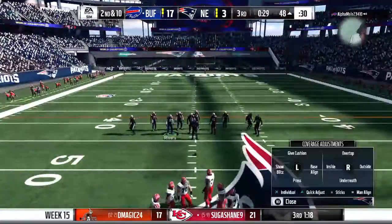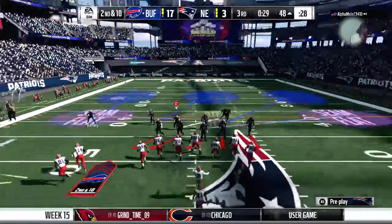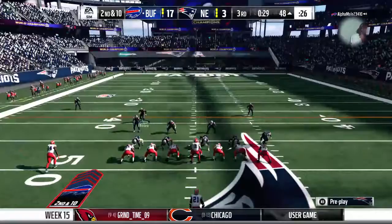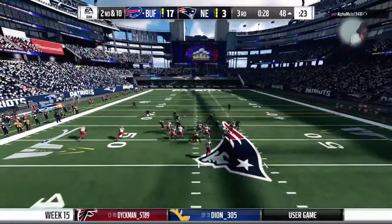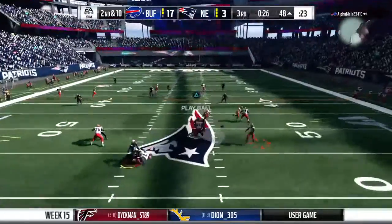Elsewhere at Arrowhead, they're in the third quarter. The Chiefs have taken the lead in that ball game. Remember to keep an eye on the ticker, of course, at the bottom of your screen for updates on that game and others around the NFL.